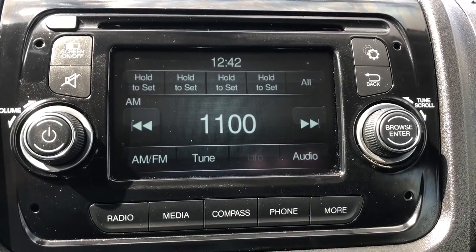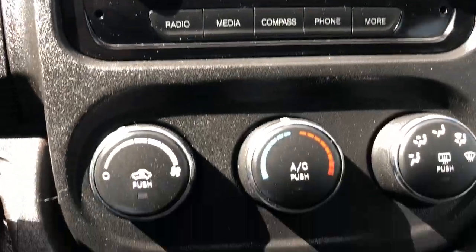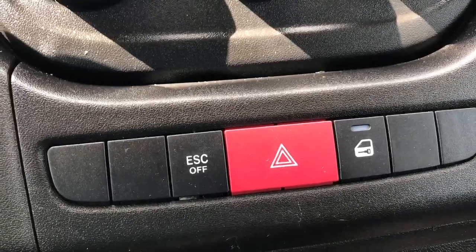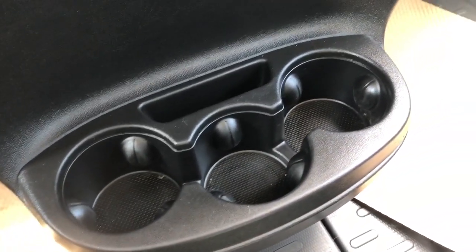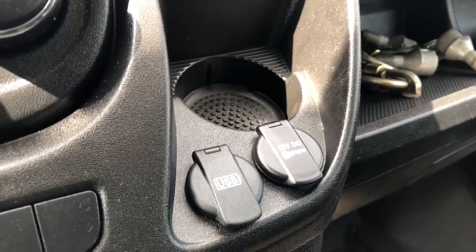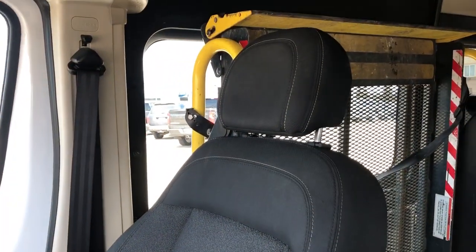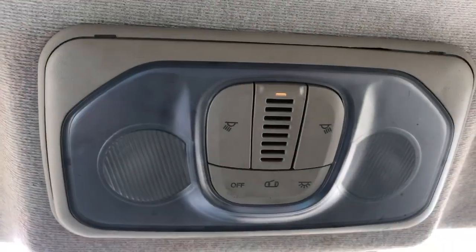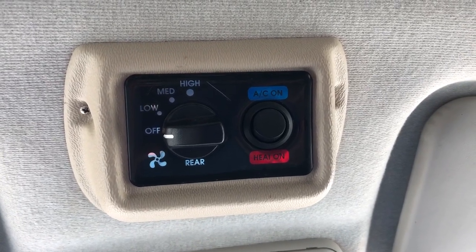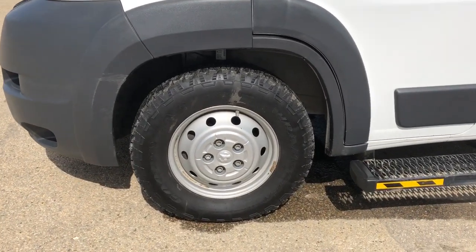Infotainment system with our AM/FM radio, media, a compass, as well as phone connection. Front climate control, our hazard lights, as well as our window locks. We have 3 cup holders in the center between the seats, a USB and 12-volt plug, as well as a cup holder in front of our passenger seat. You can see the passenger seat here, finished in our black cloth. Then above the rear view mirror, we have our lighting controls, as well as all the controls for our rear climate control.